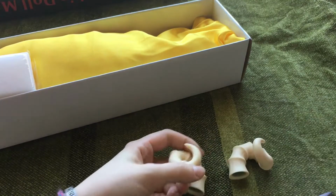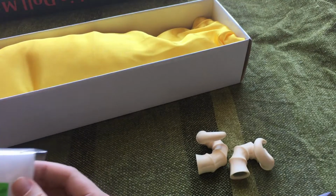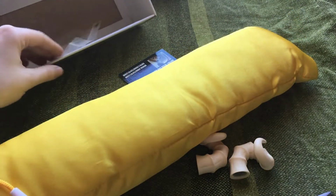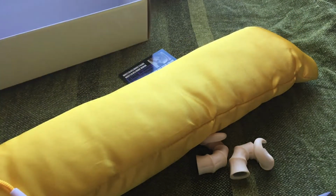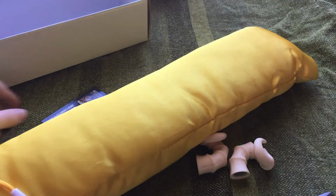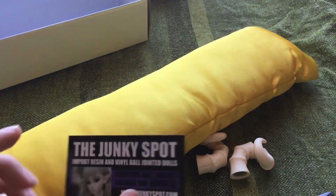It's always been a little confusing to me that this sculpt has breasts, so typically that would signal that the doll is intended to represent a female character, but then there's also horns. And this is a business card for the Junkie Spot.